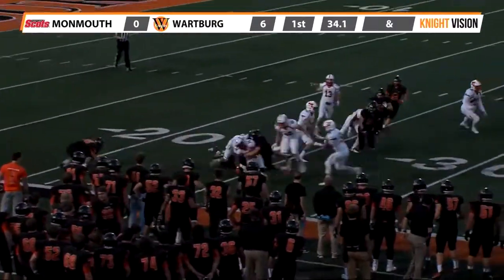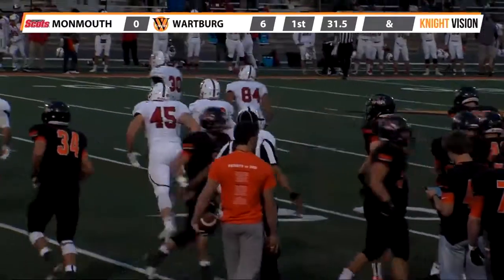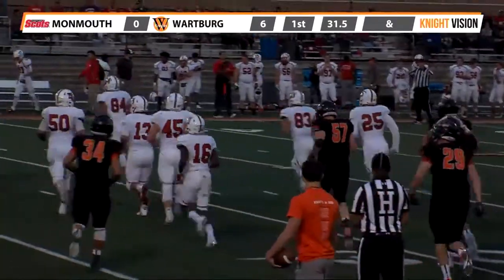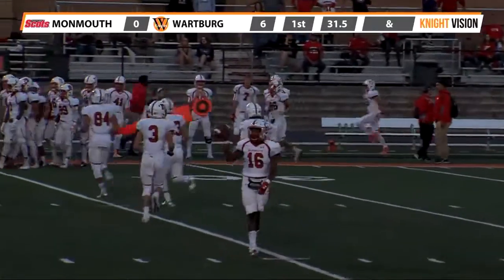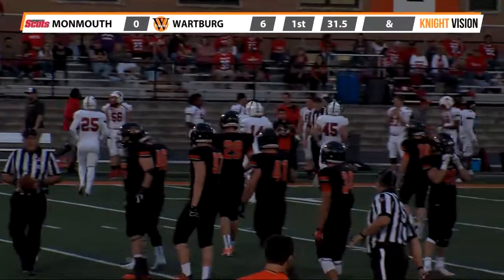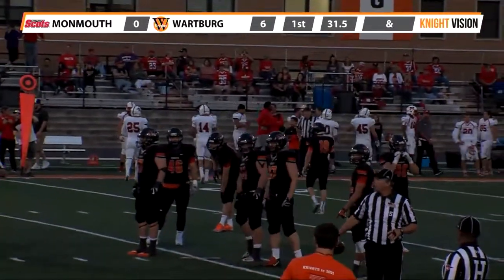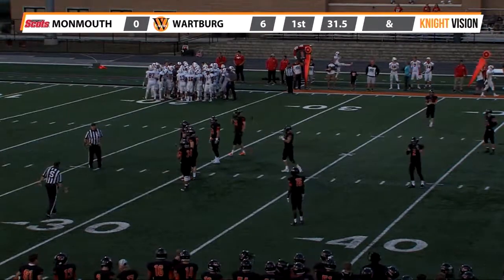Well, it was even a problem last year for Wartburg as this ball's brought out to the 26. Good return for the Scots. But last year, the Luther-Wartburg game, Braden Brand missed an extra point as well as the Luther kicker. And that game ended up going to overtime before Luther won with a 2-point conversion. So that missed extra point could come back to be a killer.